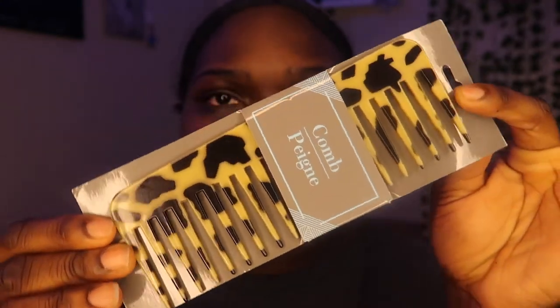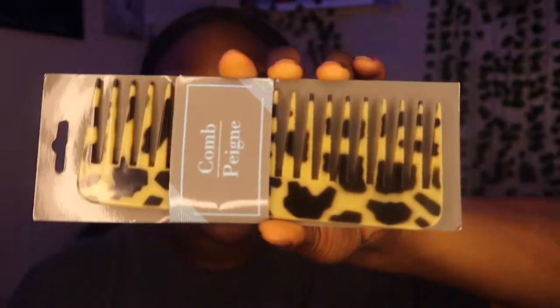Okay, so first we're going to start off with the Dollar Tree stuff so we can get it right out the way. First of all, I went to Dollar Tree and I picked up this comb, and I'm like, oh my god, I got to have it because baby, it's really cute. And I feel like it parts pretty good, so I can't wait to use this comb. I never seen a comb like this, and oh my god, I can't wait to use it.